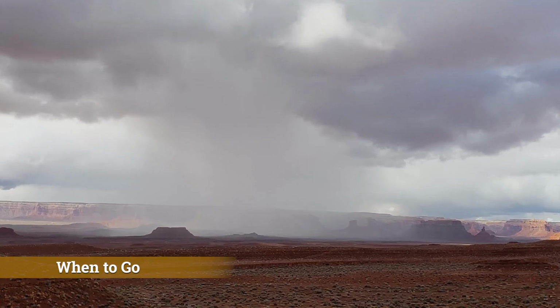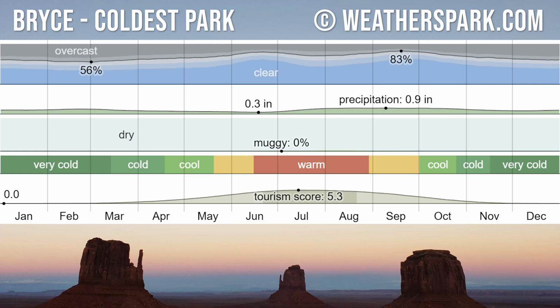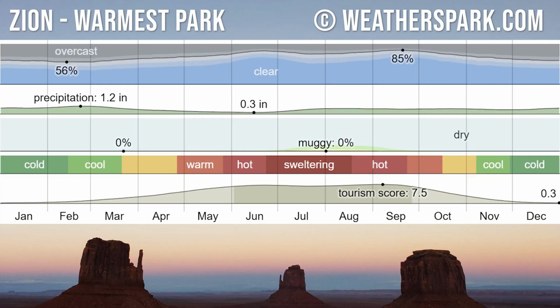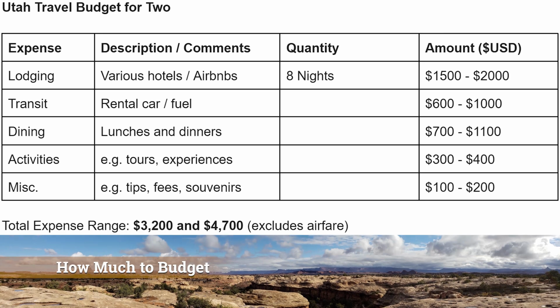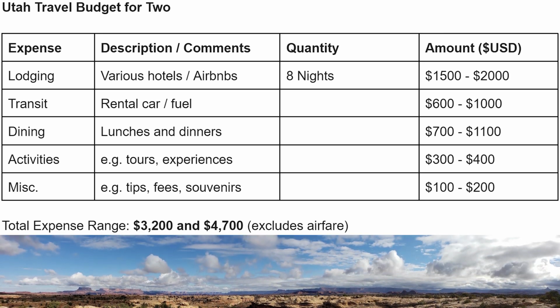I recommend going between either March and May or September and November. The winters are cold and some parks will have snow. The summers are to be avoided. The parks are quite crowded and the heat will definitely slow you down. As for a budget, I would recommend provisioning between $3,200 and $4,700 for 2 people over 8 nights.